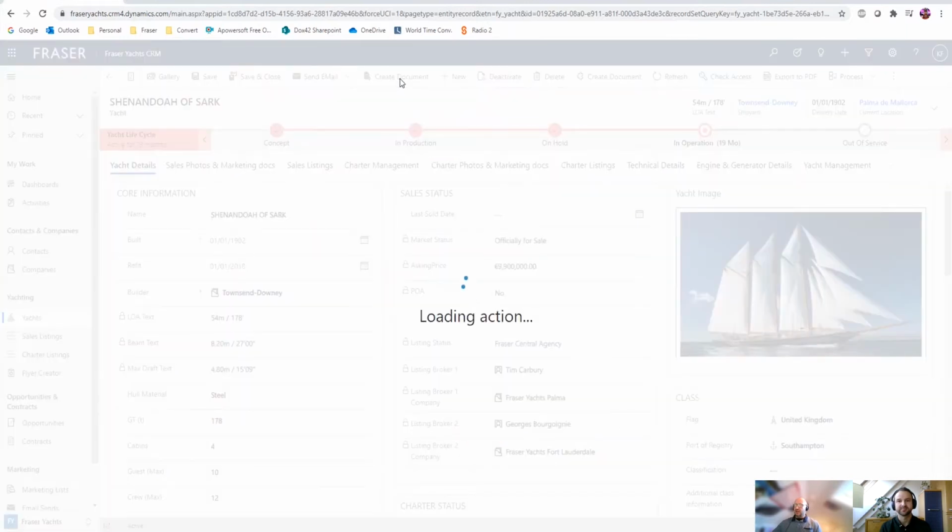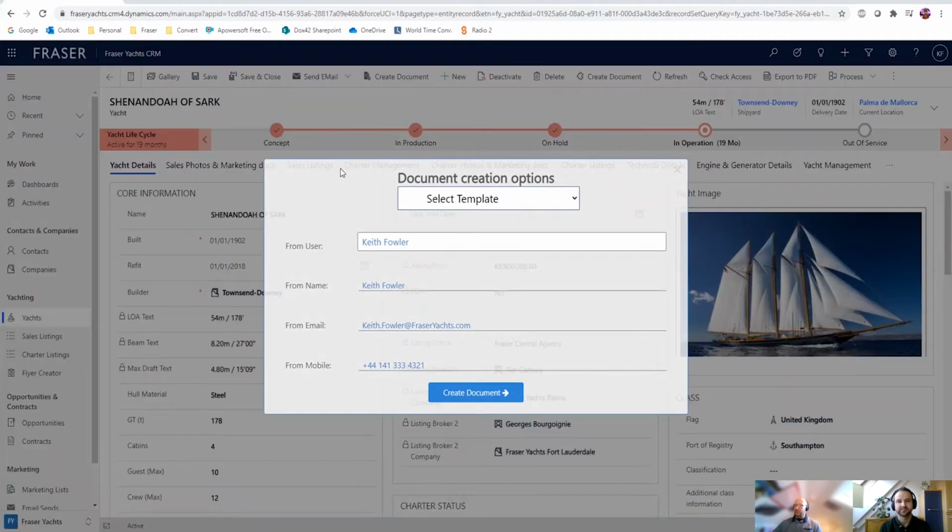So when I click on the create document, it's going to pop up our little selection menu here. I'm able to choose the paper size. We obviously operate worldwide, so we can either produce it in A4 or in US letter size. So I'll go ahead and do it in A4. And here I can select if I want to customize the salesperson's details that are going to be on this, or if I want to put my own name or whatever, which I'll leave for this purpose here, but I can change that very easily here.